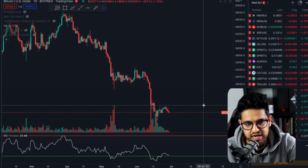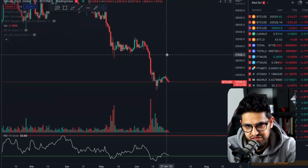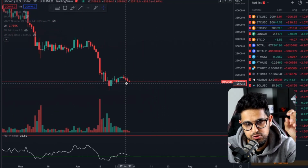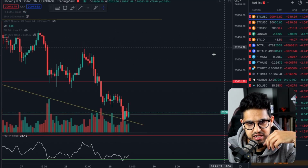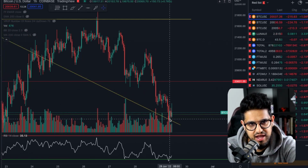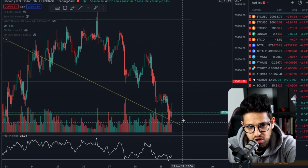Now here on Bitcoin, you can see on the chart we're now heading for our fourth red day in a row, down 1% again, and you can see this latest daily candle has wicked below 20,000. Let's head on over to the hourly chart, and what you'll see is we wicked as low as 19,875, and then we're getting a little bit of green candles trying to bounce.